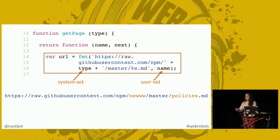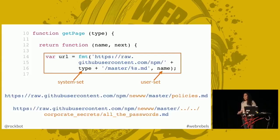and that would just take us to the new /master/policies.md. And that's fine, that's where we want them to go. But let's say we have a bad actor and they want to go to /corporate secret /all the passwords.md. And I'm not saying that that file exists in your code base, but if it did, this would be bad.